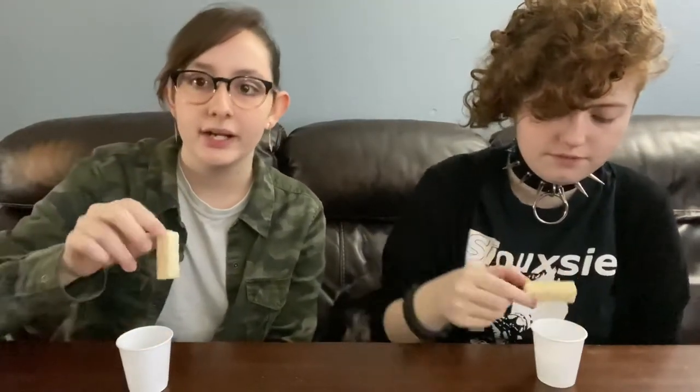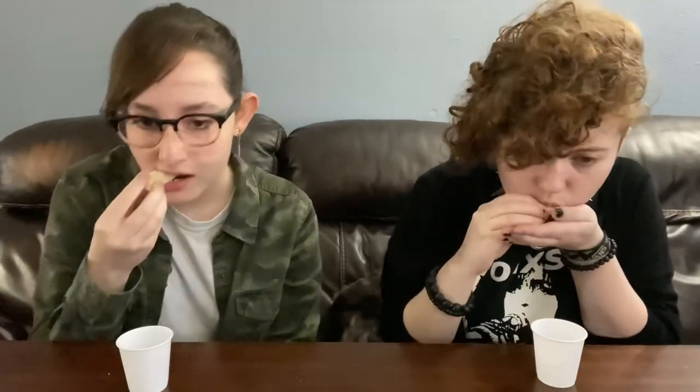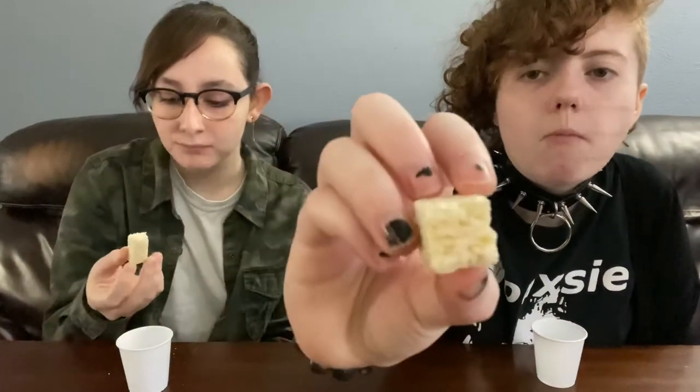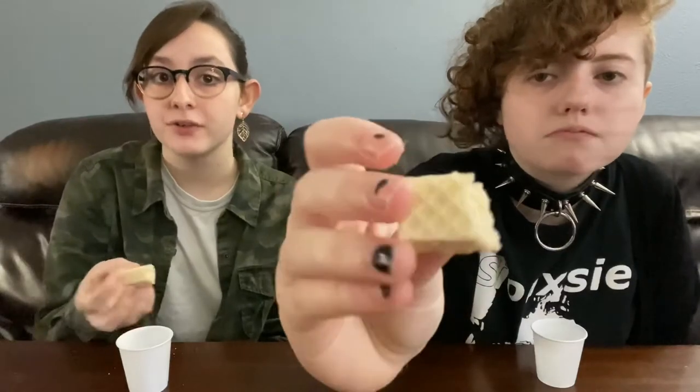Round number two. It's a wafer thingy. Oh, it is a wafer. Wow. That is freaking good. I mean, yeah, it's a wafer. You're biased. Go away.